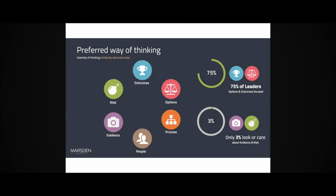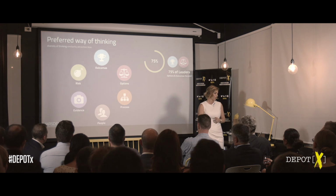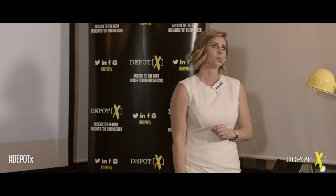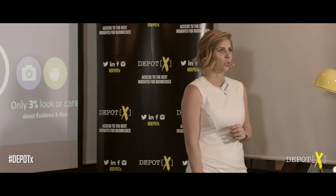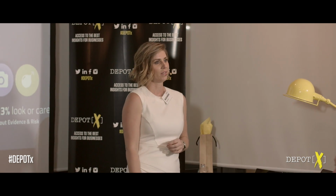The other thing that we start to see is the diversity of thinking and the similarity attraction bias, which starts to consider the preferred way of thinking. So there's actually 6 preferred ways of thinking. We've got outcomes, options, processes, people, evidence and risk. What the research has shown is that 75% of leaders are options and outcomes focused, and only 3% of people actually look at or care about evidence and risk.